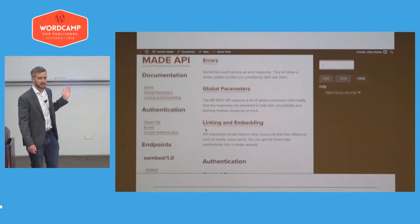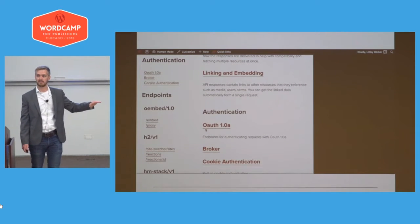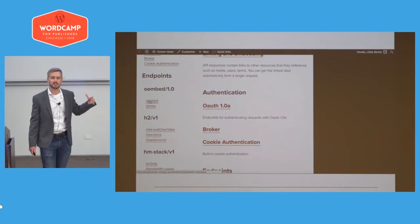And this is what this looks like on the Human Made website. And we haven't done any customization. We just put the plugin on here for this demo and let it do its thing. And this is what the UI, how it works and what it looks like.